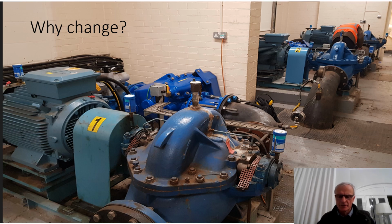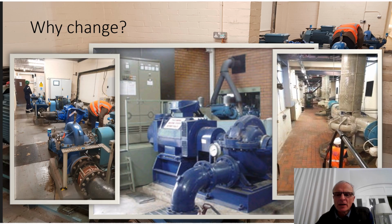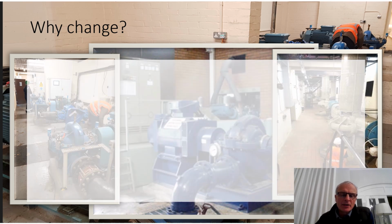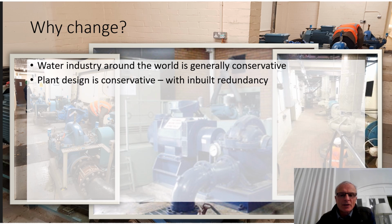The choice of maintenance strategy implies there is a choice. It means you can change something. Well, why would you change? When you think across the water industry, many sites are very similar, and it's a relatively slow-moving industry. Right around the world, plant design's conservative.